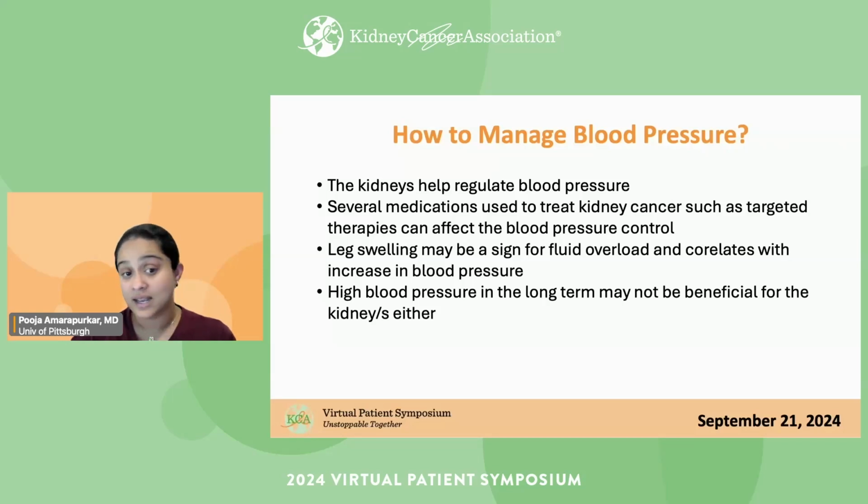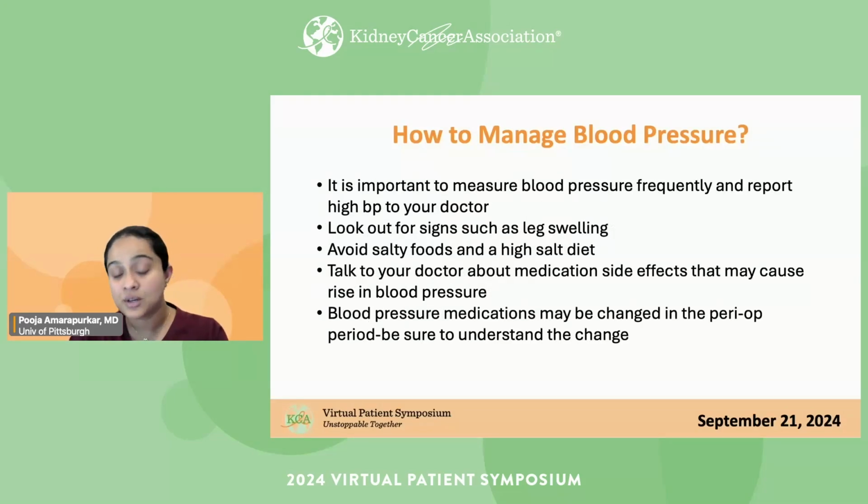Now, leg swelling, like I mentioned earlier, could be one subtle sign of fluid overload, and eventually it might correlate to high blood pressure. And long-term high blood pressure is not good for the kidney. So it is important to measure it quickly and identify signs of high blood pressure or volume overload. And again, what are some of the measures? Avoiding salty foods, talk to your doctor about medication side effects and blood pressure medications. If they are changed around the surgery or around the chemotherapy time, it's important to keep track of those changes and manage and get help after the surgery or after the chemotherapy episode has ended.